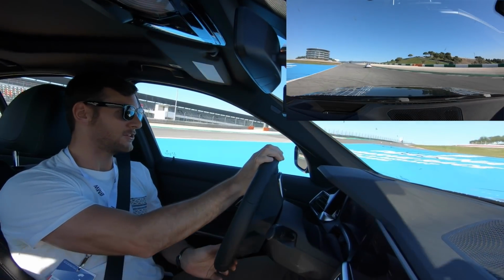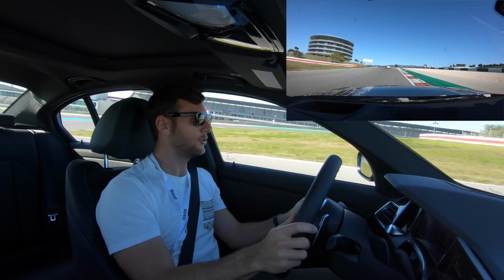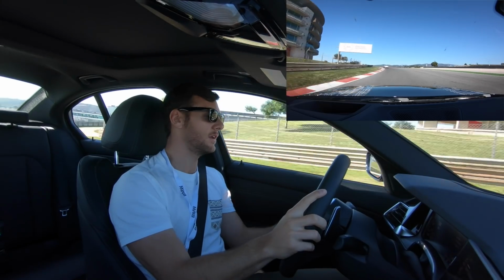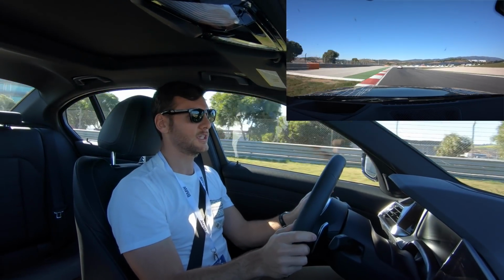The thing I like about the turn-in is that, one, it's immediate, but it's not jarring. It doesn't snap you after you put the input into the steering wheel. It kind of flows naturally and directs the car as such.